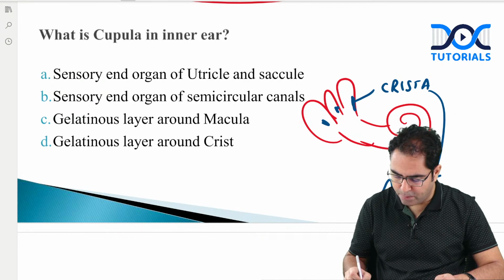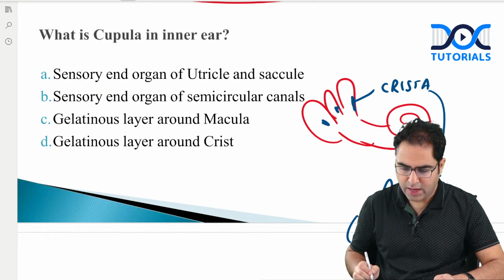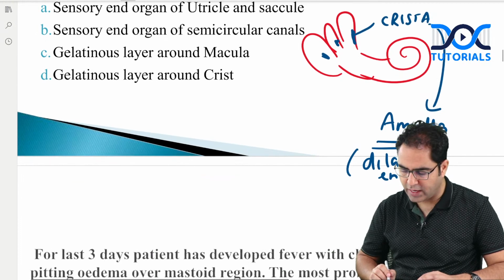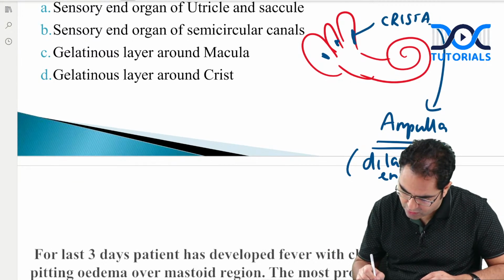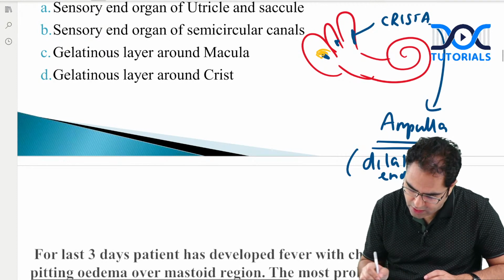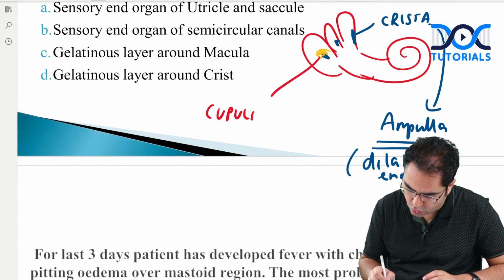Crista lies in the ampulla of the canal. Ampulla is the dilated end of the canal, and crista is covered by a gelatinous layer which is called cupula.